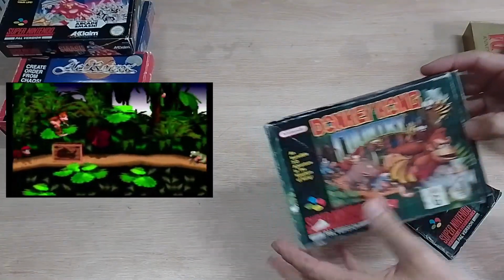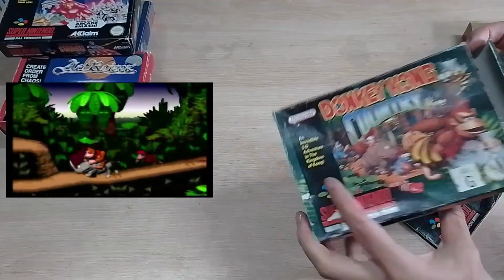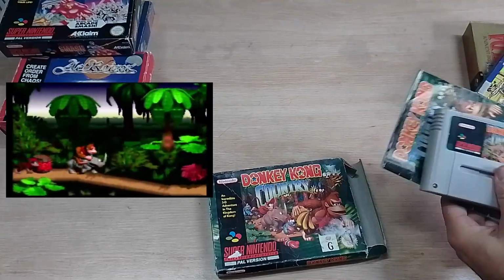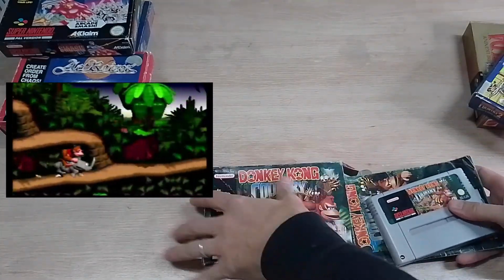So this one, I don't know if it's an ex-rental. It doesn't seem like it. It just seems like it's a beat up copy. It's an Australian one though. It's got the G rating on it.